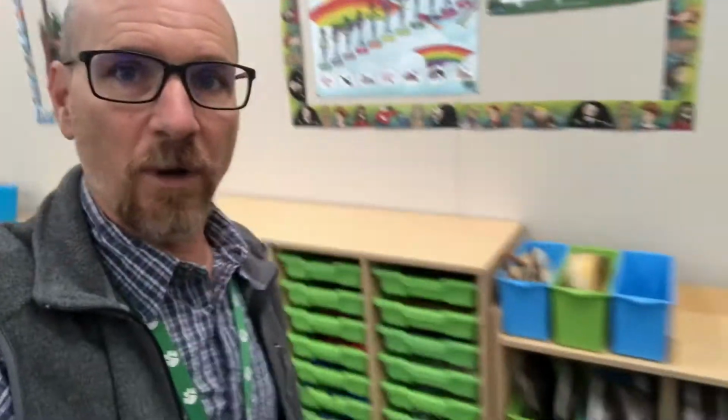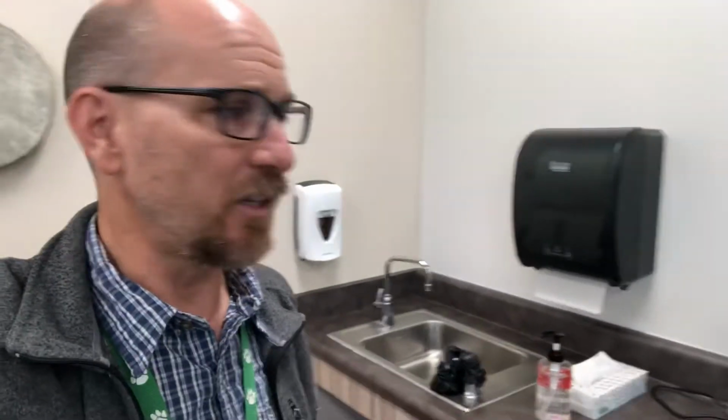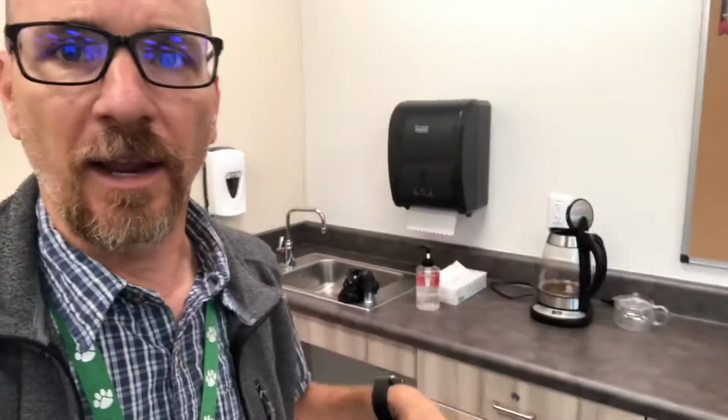So we've got all kinds of drums and shakers, percussion. We've got boomwhackers in here, more hand washing for students to make sure that they keep their hands clean and stay safe. Teapot and warmer for my afternoon caffeine rush.